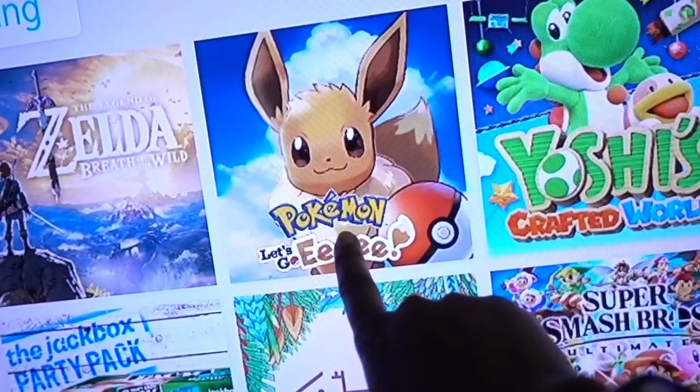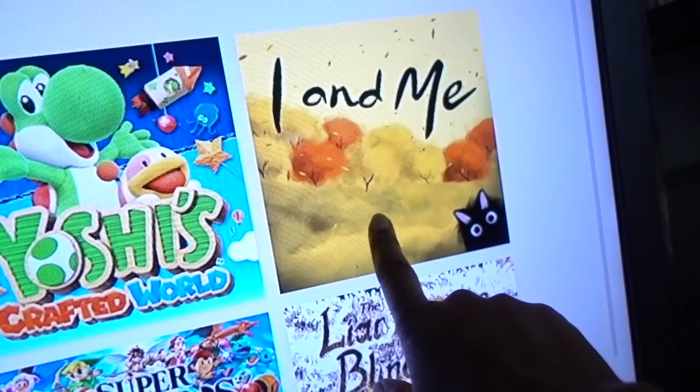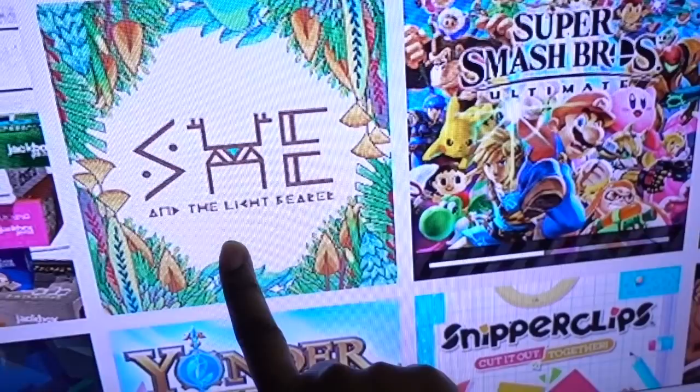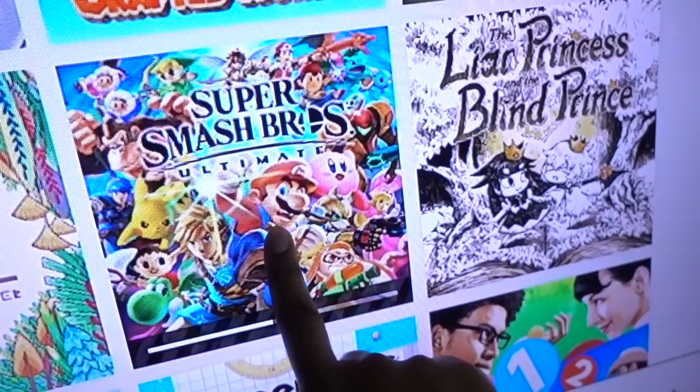Yoshi's Crafted World is so fun and so cute. I and Me, this is an independent game by an independent developer, but very fun, sometimes really frustrating. I've got Cadence of Hyrule, which I'm really bad at. Jackbox Party Pack 2, this is fun with friends. I also had Party Pack number 1. I got She and the Light Bearer. This is fun, interesting. Super Smash Brothers Ultimate. It's updating right now. So fun.